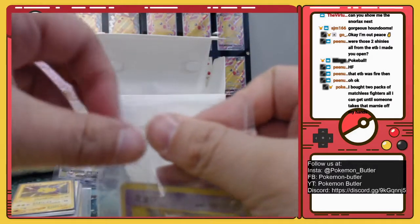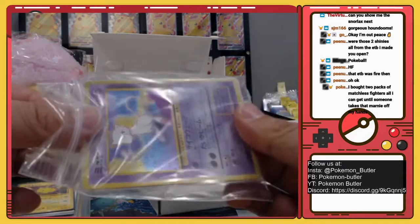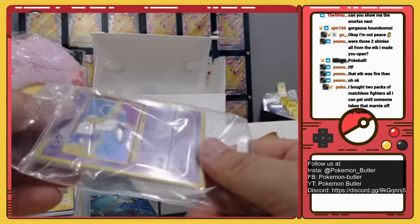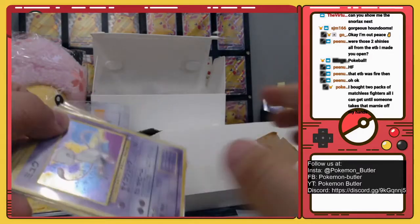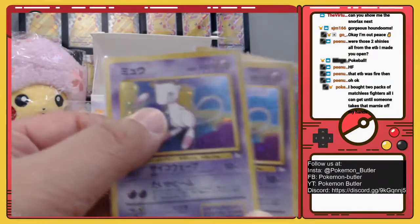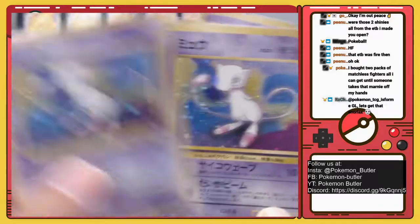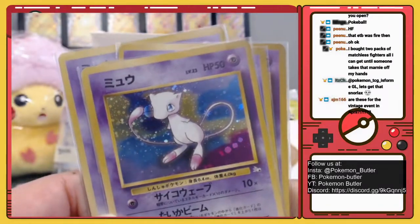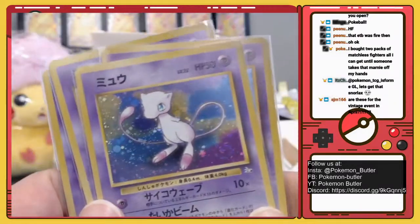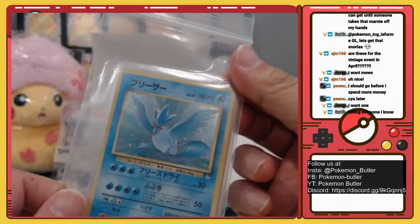All of these cards are not inventoried yet. That's why they're all still packaged like this. That's how we receive them, but everything will be inventoried. Look, we have a swirl on its head right there, a Pokeball on this one, a swirl on the bottom right. Look at these beautiful Articunos as well.